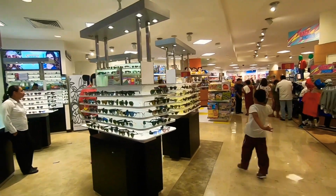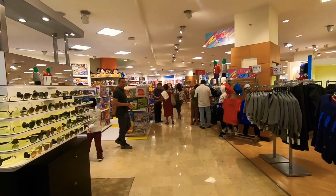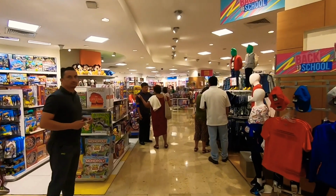And another sunglass section. I think this one is actually these stores. I think the one below is from third-party vendors that rent the kiosk down in the store.